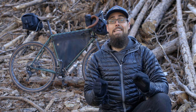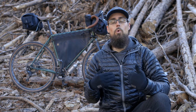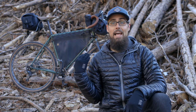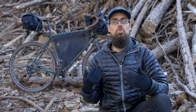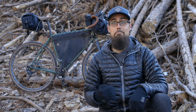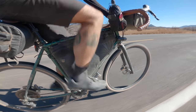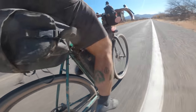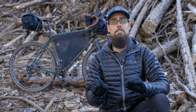And before we really get into the video and I show you all of my stuff, just know that in order to get into bikepacking, you don't have to have some fancy custom bike. You don't have to have all these super special particular custom bags. You can use any bike that you already have. You can use any bags that you already have. So if you're somebody that's trying to get into bikepacking, know that you don't have to spend a ton of money.